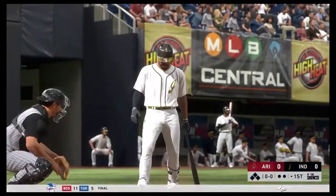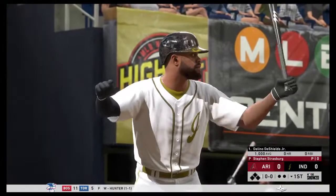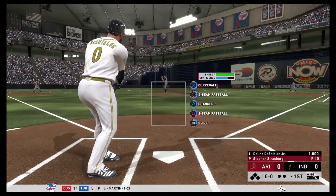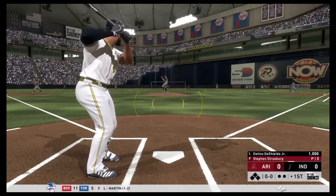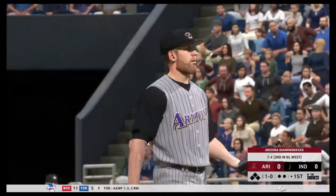Stepping into the box, Delino DeShields. He'll lead things off here in the bottom half of the first. The second baseman, Delino DeShields. Now here's the pitch. Starts him out with a fastball too low for ball 1.